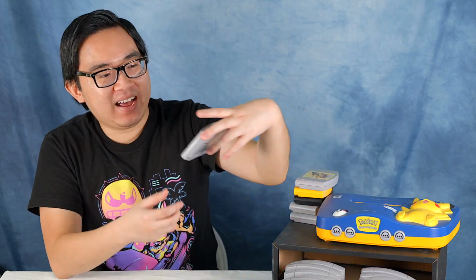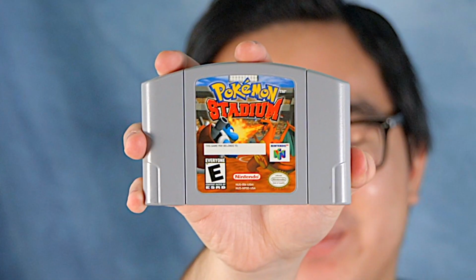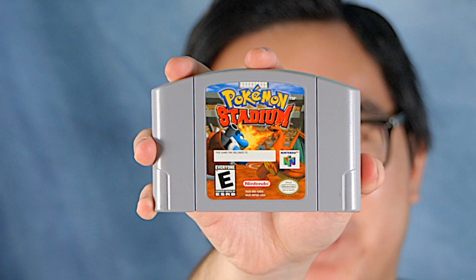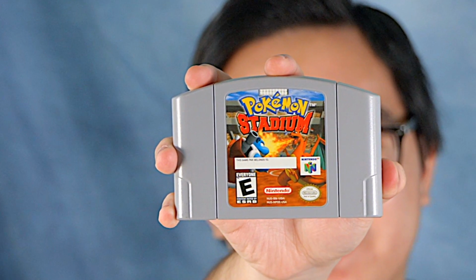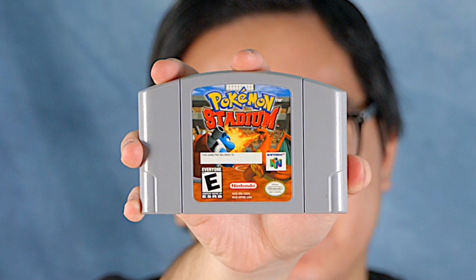Next up, we have Pokemon Stadium. Basically copy and paste what I said for Pokemon Snap for Pokemon Stadium. I know nothing about this game. I can tell you that there is a Blastoise, I think, and a Charizard. We at least know that that is Charizard. I can pretty confidently say that that is in fact Charizard. But I don't know, there's Pokemon Stadium.